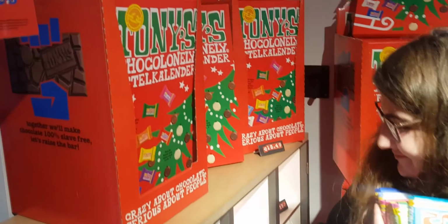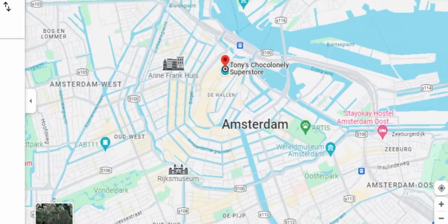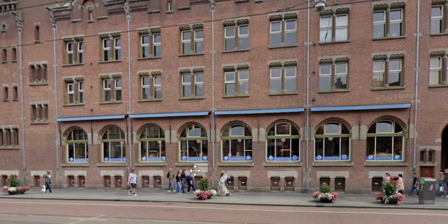This is probably my favorite place in Amsterdam itself. There is so much chocolate and so yummy there. As I said, it's located in Amsterdam, it's very central.